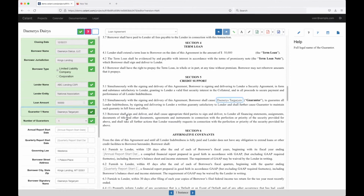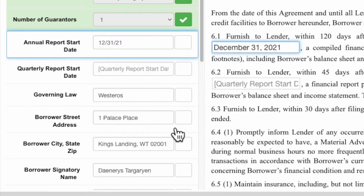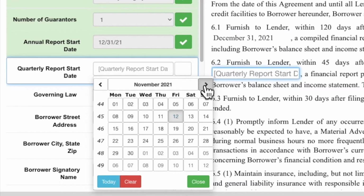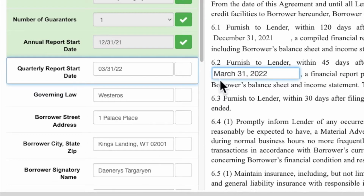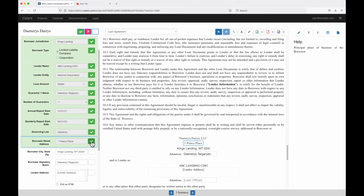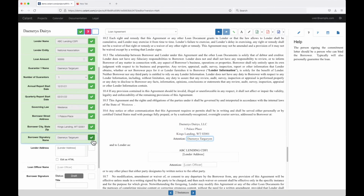Okay, annual report start date. Essentially, these are related to when the first financial statements need to be delivered from the borrower to the lender, so the lender knows how the borrower is doing. Quarterly report start date. We'll do March 31st, 2022. Okay. Governing law, good. Street address, good. Okay, great.